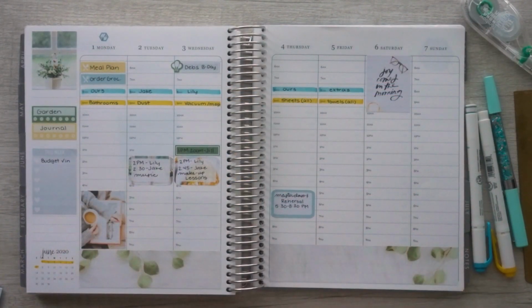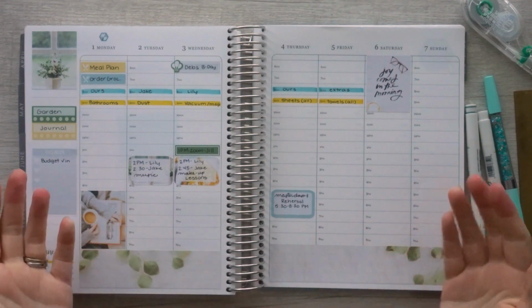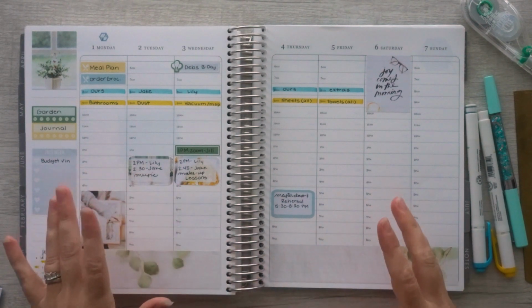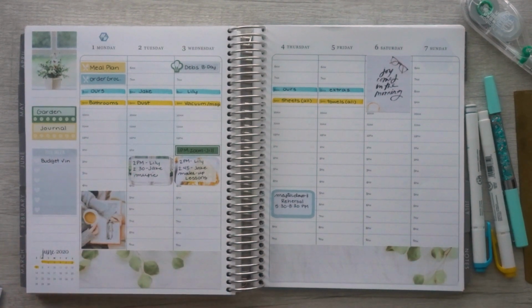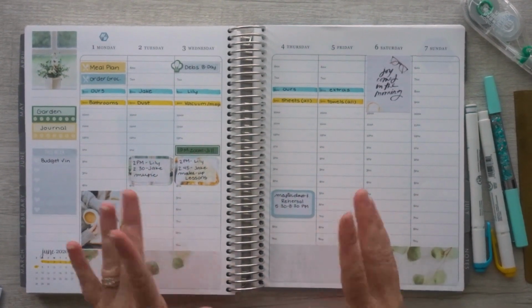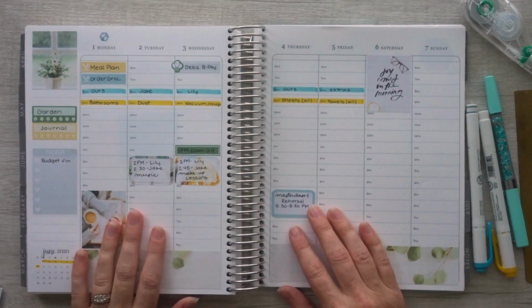This is my spread for the week, and it is pretty basic, primarily because it's now officially summer vacation for us, so we don't have a lot going on. We still do music, we still do therapy, but that's kind of it. We won't be doing play dates at this moment, but I'm hoping that kind of clears up soon. We're not going on vacations yet, but again, hoping that doesn't last much longer.